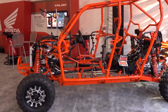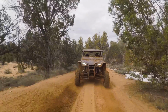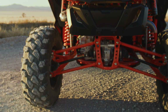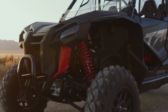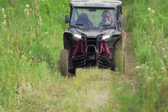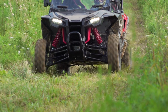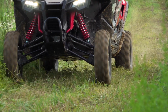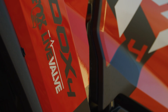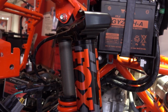Built on a tough-looking tubular steel chassis, the 1000X-4 uses the same suspension setup as the 1000X, with dual A-arms up front and a 3-link trailing arm system out back. Fox Podium 2.0 front and 2.5 rear QS3 shocks offer spring preload and 3 positions of compression damping adjustment. Position 1 is for comfortable cruising, 2 for general sport riding, and 3 for aggressive driving or driving while loaded down. Fox Live Valve version features Podium 2.5 shocks at both ends, spring preload adjustment, and computer-controlled compression damping.